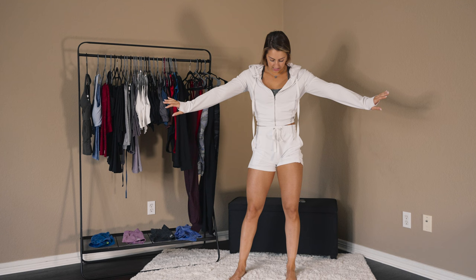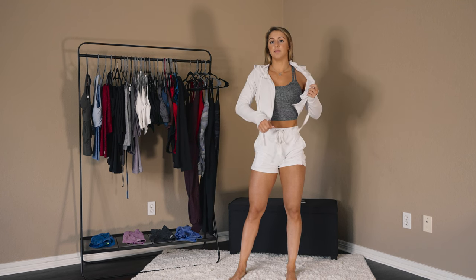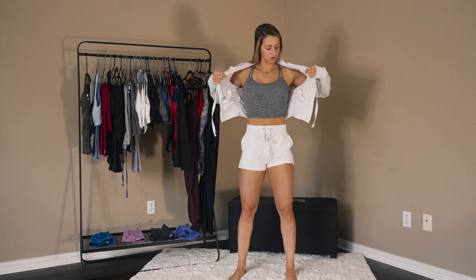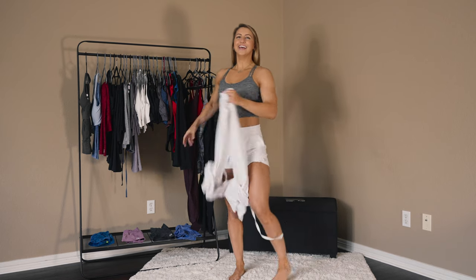So I personally like the jackets because when I go to the gym, I typically always wear something over what I'm working out in, just in case it's cold before I warm up. And then also to cover the bloat.